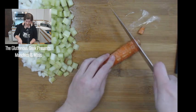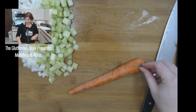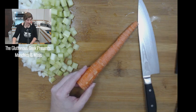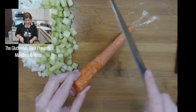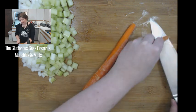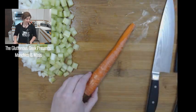I'm now into my carrots. I'm just going to go ahead and cut the ends off here. And we're just going to normally, well, if I was being lazy and didn't want to use a clean vegetable peeler, I would just put the ends of the carrot here and just do this with my knife, because I like to live dangerously. But please don't do that if you've never done that before.